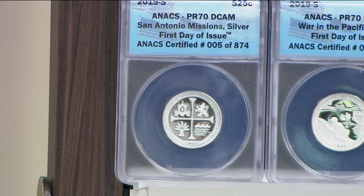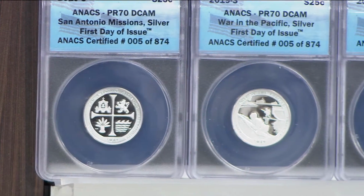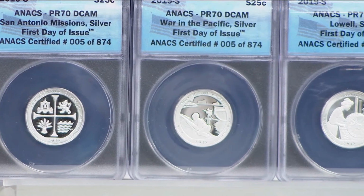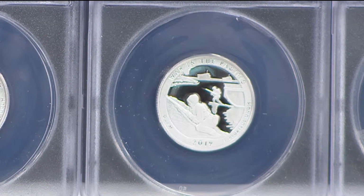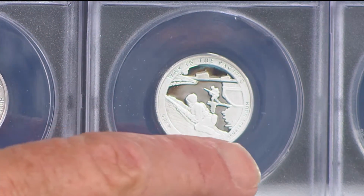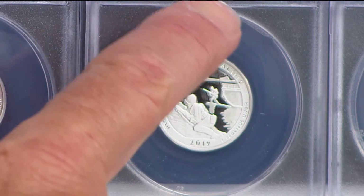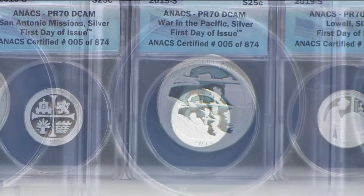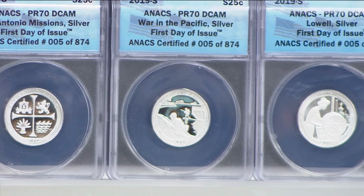But then you go right next door. I love this one. These are the coins that I love in this. The War in the Pacific, okay? That right there, that's Guam. If you remember your history, Guam was one of the great battles of World War II, and that's where the national park is, the War in the Pacific. You're going to have that coin in there as well, done in solid silver, first day of issue, individually numbered and certified absolutely perfect proof 70.